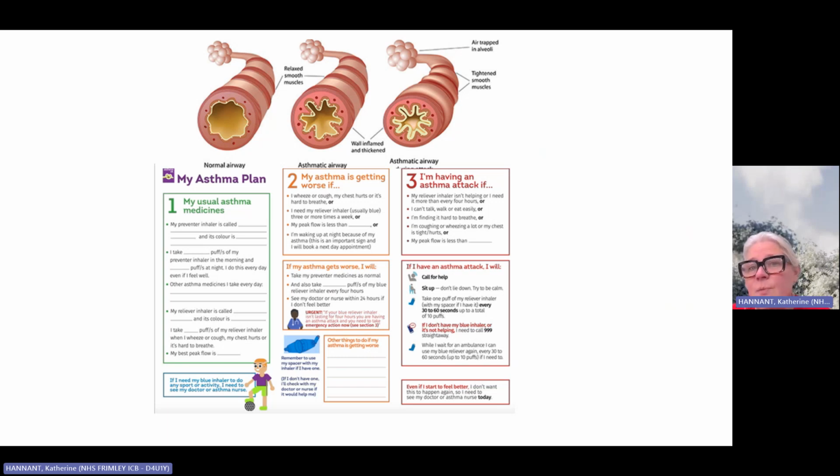Then the red section is when you're having an asthma attack, and you can see that that airway is very narrow now, and also the muscle banding around that airway has started to tighten up. And this is where the blue inhaler will come into play, because the blue inhaler will relax those muscles, it will open up that airway, but it doesn't affect that swelling inside the airway. You need to take steroids to actually reduce that swelling inside the airway. And people worry about taking steroids, but actually taking a steroid inhaler is the lowest dose that you can do.